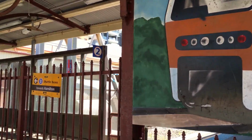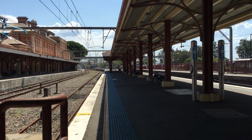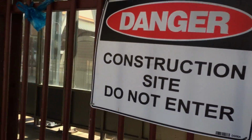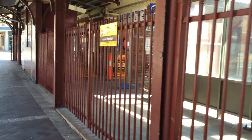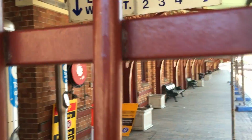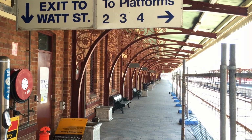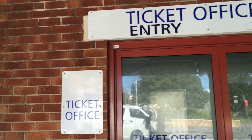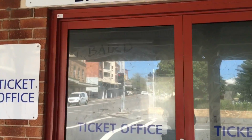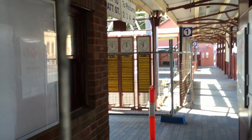Welcome to City Rail Newcastle. Construction site, do not enter. And there's platform 1. There's the old ticket office. Oh, I see bed. Oh god, someone's attacking bed. And there's just the entry to the station, which unfortunately I can't get in.